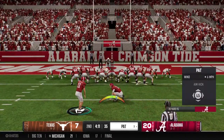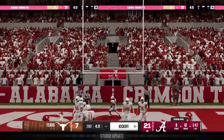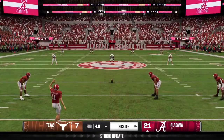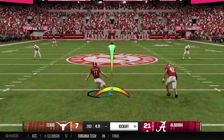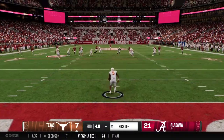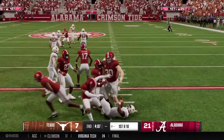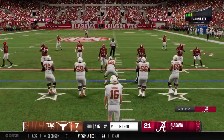Lining up to tack one more onto that lead. The kick is up and good and puts one more on the lead. That touchdown drive covered 61 yards, and they finish it up with a 3-yard scoring toss. He'll start the return inside his 5. Didn't find any crease in that kickoff coverage, and he'll be stopped at the 17.